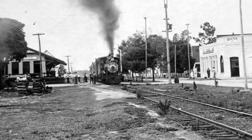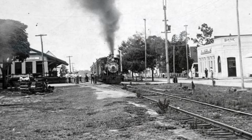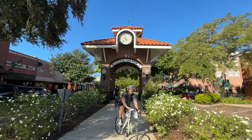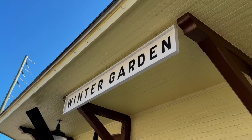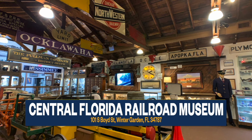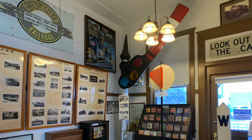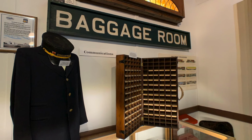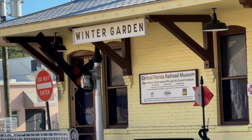A scenic bike trail runs through the middle of town, splitting Plant Street today. A century ago, it would have been train tracks running through the heart of town. The Central Florida Railroad Museum is housed inside a 1913 depot and will tell you all you need to know about Winter Garden's love affair with the locomotive. One of the most impressive collections of train memorabilia you'll find in Central Florida.